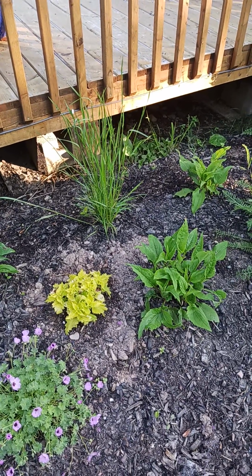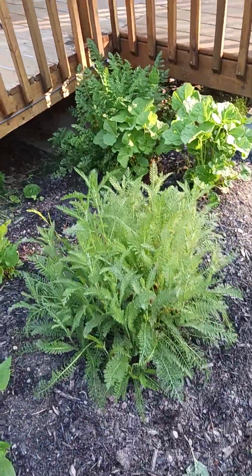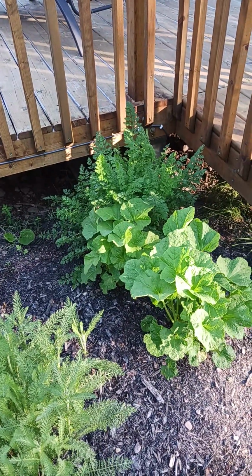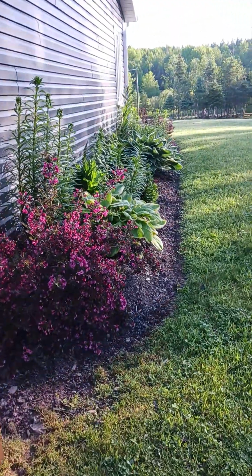So I'll be hauling that out, and opportunity to pop something new in, which is always great. Some more yarrow. This looks like a geranium of some sort back there, but we'll see what it blooms. And then we have some hollyhocks. And down on this side, I missed it.